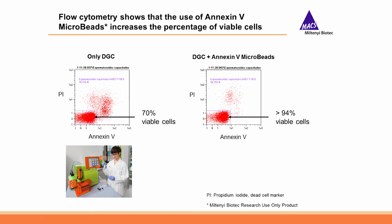So in the first case, where the sperm samples were treated only with density gradient centrifugation, we see that we have 70% of viable cells, while in the second case, where these two methods were combined, we have more than 94% of viable cells. So flow cytometry basically shows that the use of the Annexin 5 microbeads increases the percentage of viable cells.